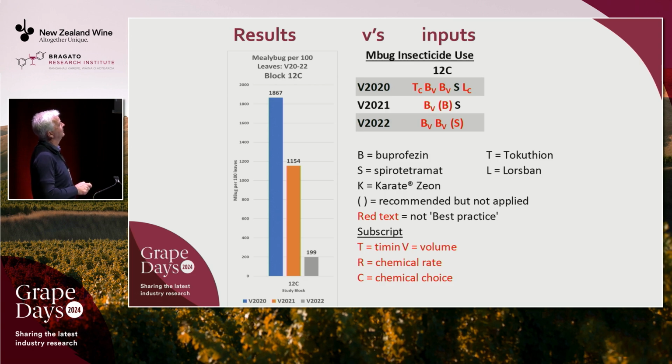So the second season, they didn't put on buprofezins like we recommended. They managed to put it on in a high volume, again running a lot to ground. Got the spirotetramat correct. So went from 5 interventions down to 2 and virtually half the number of mealybug. 22, managed to get the 2 buprofezins on, didn't get the spirotetramat on that we recommended, and we still got a huge decrease. Still work to do, but certainly trending in the right direction. I'd love to have seen what that number would have been if we had put that spirotetramat on.